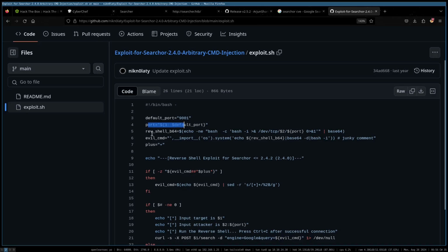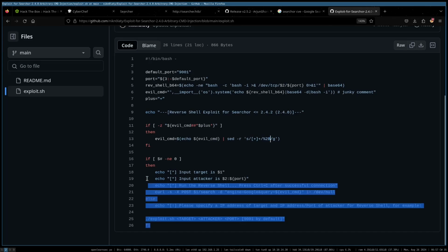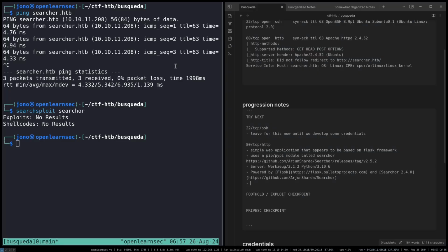Okay, so default port, rev shell base64. So it even gives you a base64 encoded one-liner bash reverse shell. And then it sets up a payload, import os, system, and then puts it all together. Does some wrangling to swap spaces with pluses or pluses with URL encoded characters. Okay. Yeah, I mean, it's a bash script. That's pretty cool. You don't see exploit code like that often.